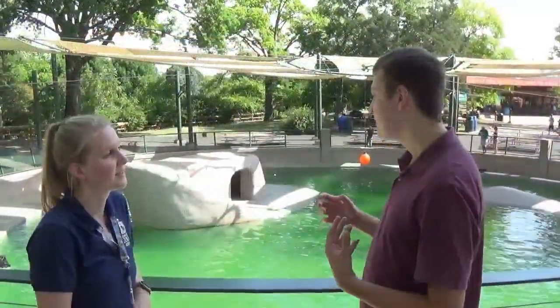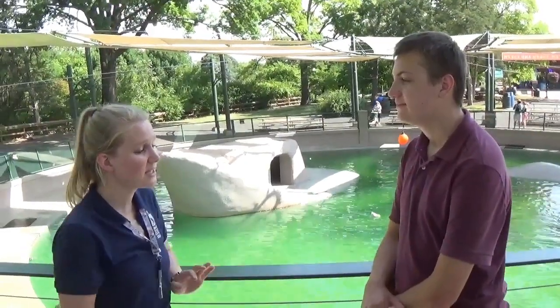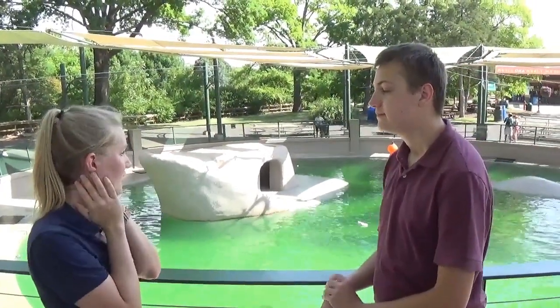So what are some of the differences between a seal and a sea lion? Yeah, that's a good question. A lot of times people do get them confused. The easiest way, I think, is to look at their ears. On the sides of the sea lion's head, they have little ear flaps. Seals do not have those ear flaps. Their heads are completely smooth. So visually, right off the bat, that's the easiest way to tell.